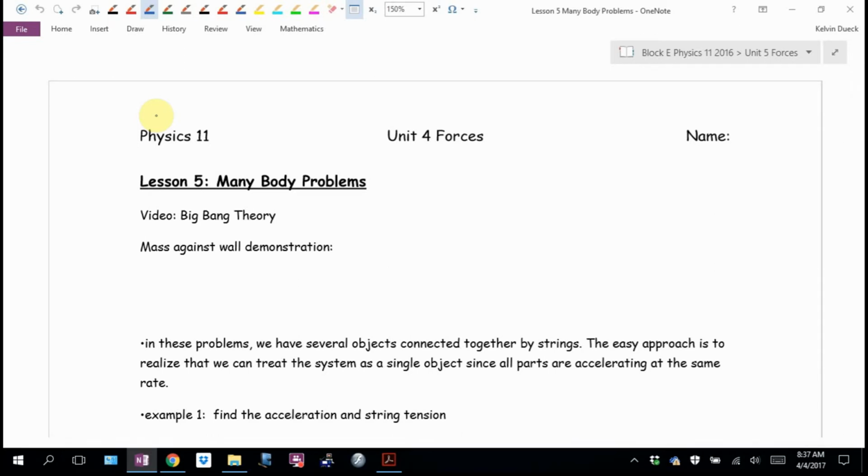Lesson 5 says, many body problems. What we're going to ask ourselves today is, what if you got more than one mass? But first, it says video Big Bang Theory. We just watched that. I want to do a little demonstration. Pause the video.